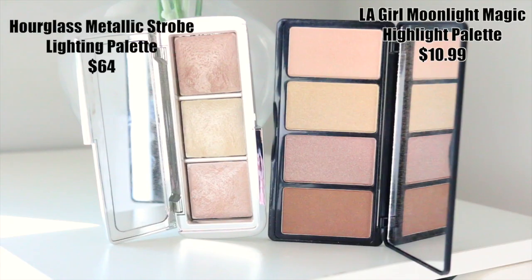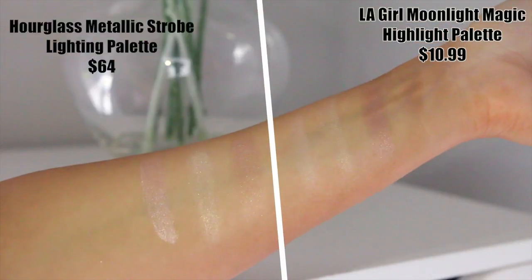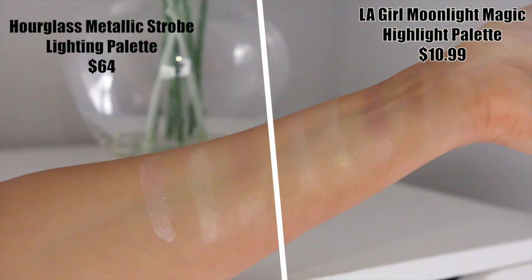My previous video, I mentioned something about these 2 palettes. This is the Hourglass Ambient Metallic Strobe palette. I don't even know if it's still available, but I do know they have similar ones out there. Either way, even if it's not the same exact thing, I have a dupe for the highlighter palettes. So this is the LA Girl Moonlight Magic highlighting palette. So they just have really similar shades and the finish is really, really similar.